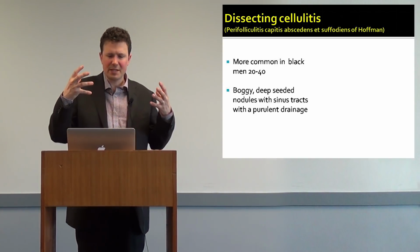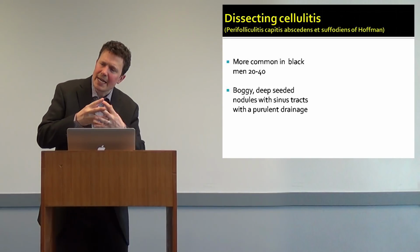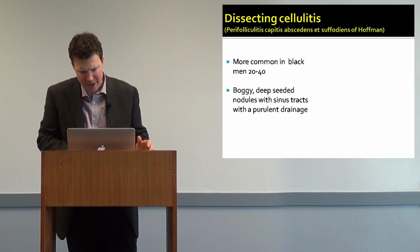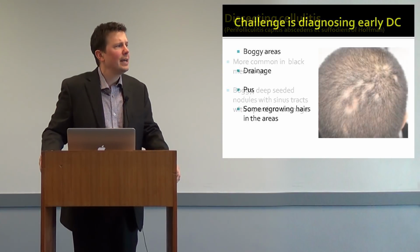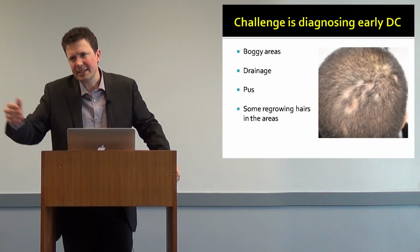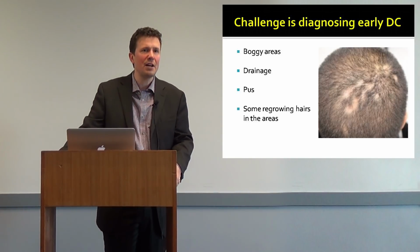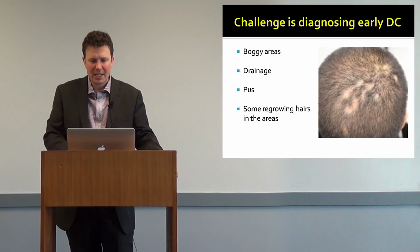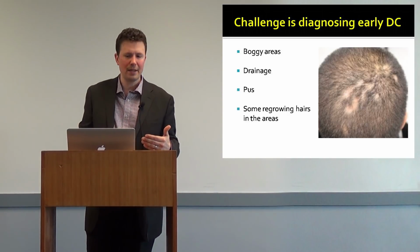They present with these boggy sinus tracts where they interconnect under the skin. So you press on one area of the scalp and you have pus coming out of another area. It's not difficult to identify advanced dissecting cellulitis. Patients often come in knowing themselves that they have dissecting cellulitis. What's challenging is identifying the very earliest stages of dissecting cellulitis.